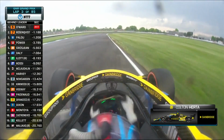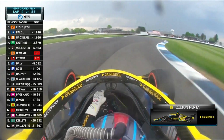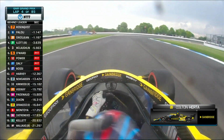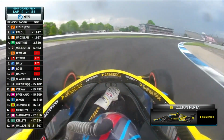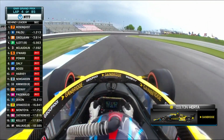Pato O'Ward has over a one second lead. Look at this, guys. Look at Felix Rosenqvist and the twitch. This is shades of Marco Andretti in Detroit several years ago. Fighting to get temperature, anything to get heat in the tires. If he can get heat, this will work out, but he cannot throw it away, Dylan.